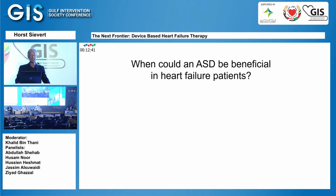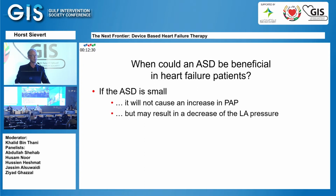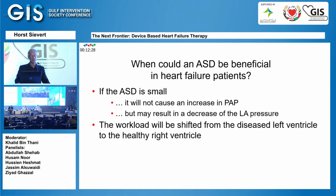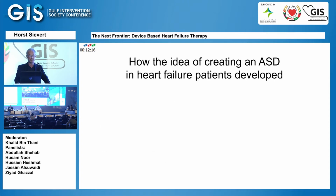When could an ASD be beneficial in heart failure patients? Well, if the ASD is very small, it will not cause an increase in pulmonary artery pressure, but may result in a decrease of the left atrial pressure. The workload will be shifted from the diseased left ventricle to the healthy right ventricle. And this could be a concept especially in patients with HFpEF who do not have many other options.